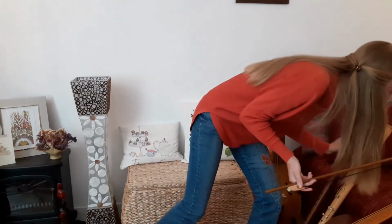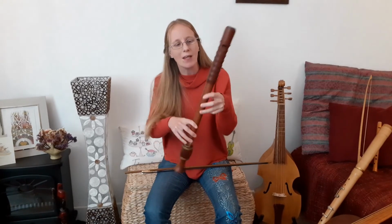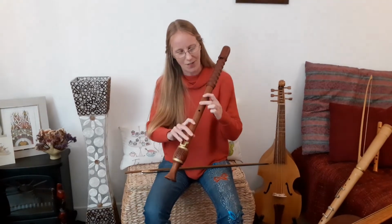Wind players, you might just think about a couple of little bits of ornamentation. So we tongue the change of note, don't we, on a recorder? But if this was on particularly a bagpipe type instrument where tonguing is not an option, they change their notes by flicking fingers. So if I was going to play 3 repeated A's on a recorder, I could tongue them, but you could find them by flicking a finger.